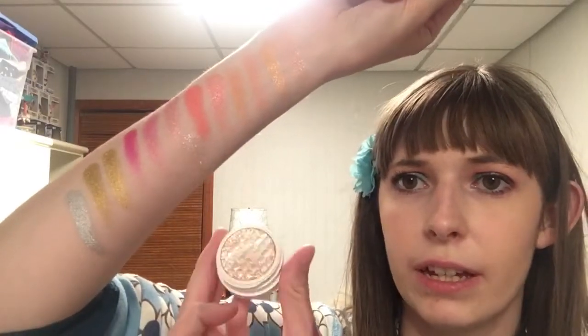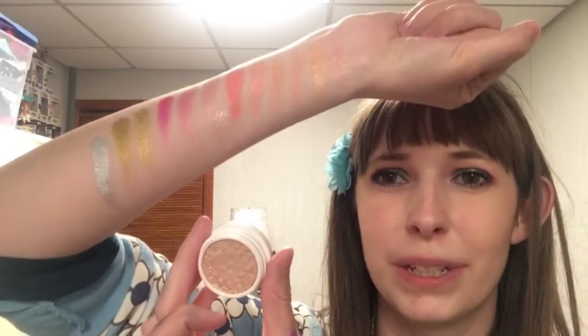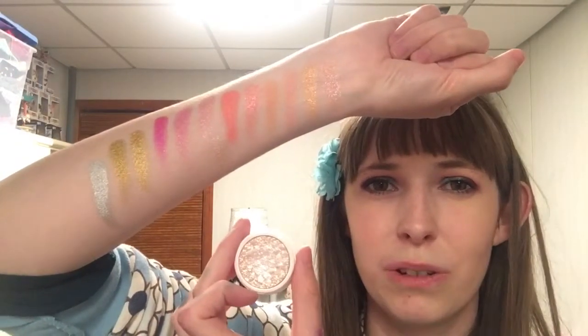Next up is a champagne. This one is called Ladybird, and it's one of the Butterfly ones again. I don't know. It's very sparkly. I find it prettier as a swatch. I just felt like on me it was too close to my skin, too pale, and washed me out a little bit. Kind of like the same thing that happened with that really light pink purple one I showed you.